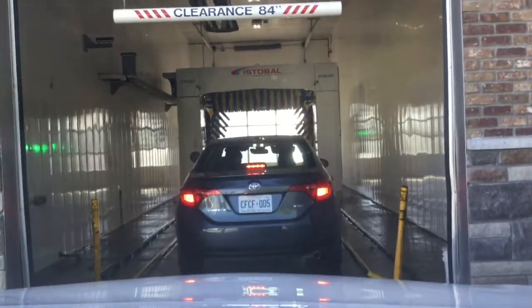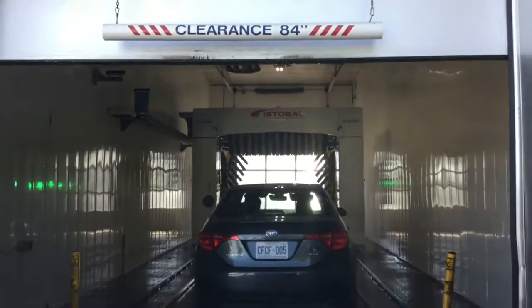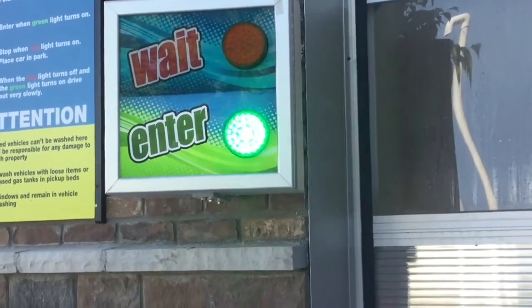And it looks like we have an Istobal MNEX 32. So that's a first. This guy's getting the undercarriage wash. You can see it. Now, you can see the Ballinger signage here. I guess the guy missed a sweet spot. Now he's back. Now he's going ahead. And it looks like he's getting the touch-free bar.